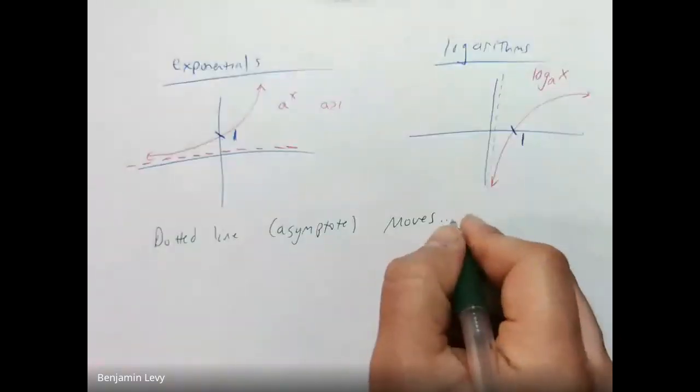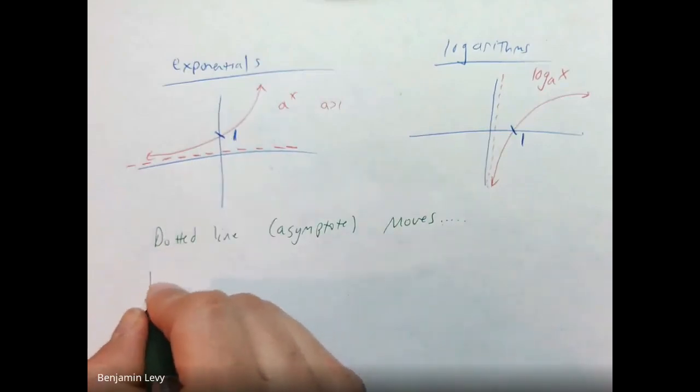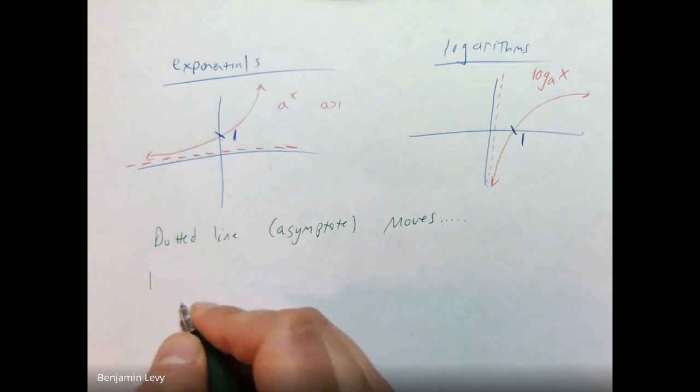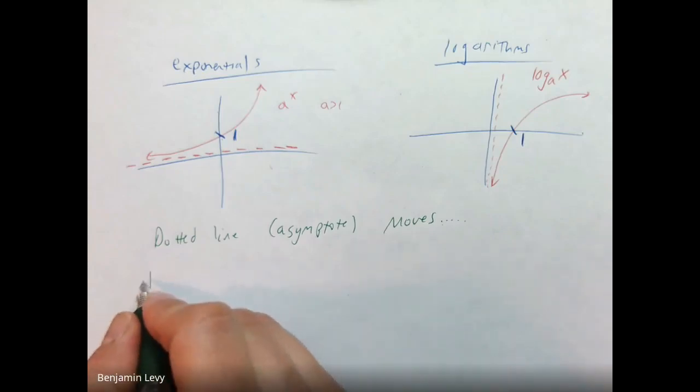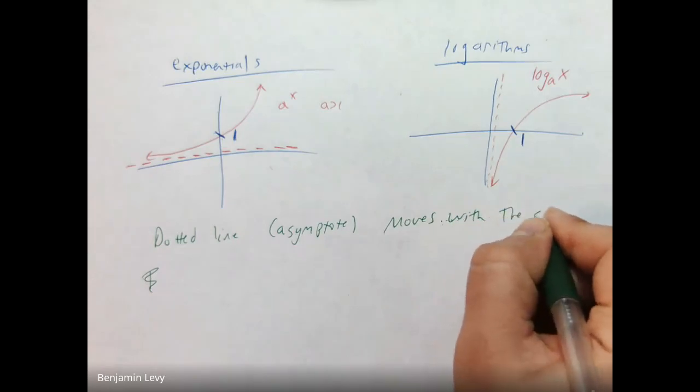moves in exponentials. I'll just leave it like this. It moves with the graph.